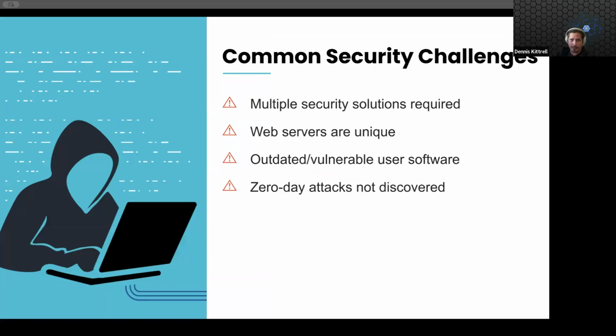Also, there are common security challenges. Multiple security solutions are required: something on the front end, server security, network security, in order to keep a WordPress website properly secured. Web servers are all unique, so it depends on whether you're running a fleet with combinations of different kinds of web servers, where the solutions and vulnerabilities are different. You have challenges there to keep that fleet of servers secure.